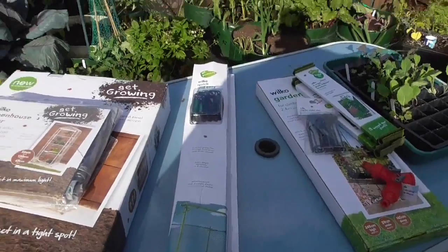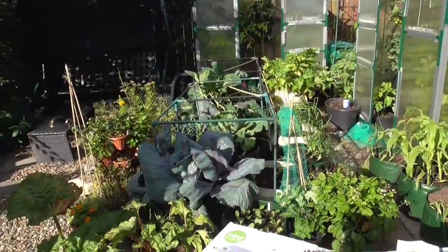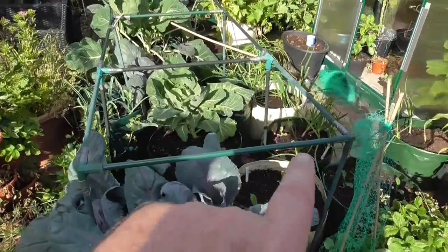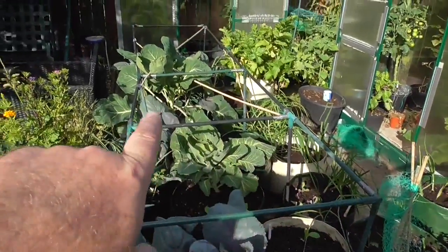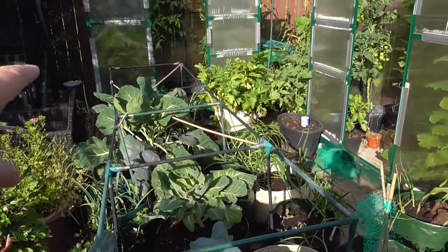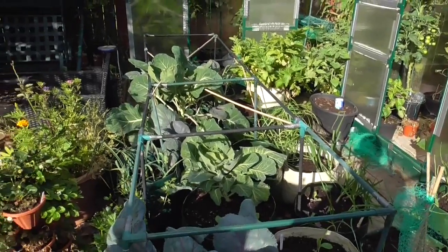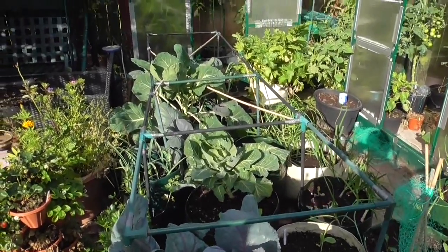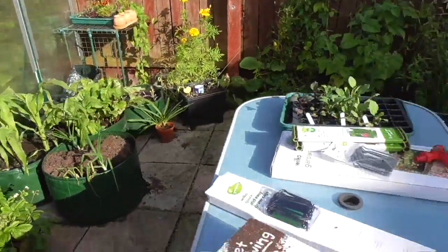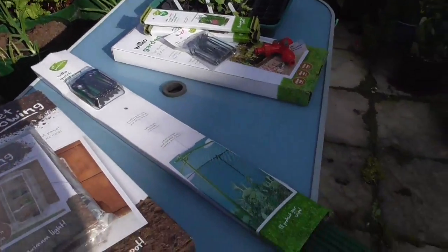Really pleased with that, because you can see the cage I made up of bits of piping and brackets, some bamboo canes and all this, that and the other. You can see it's in a right state now with the winds and everything. So it was very opportune that I found these. Really pleased I did. I've got 2 of them now.